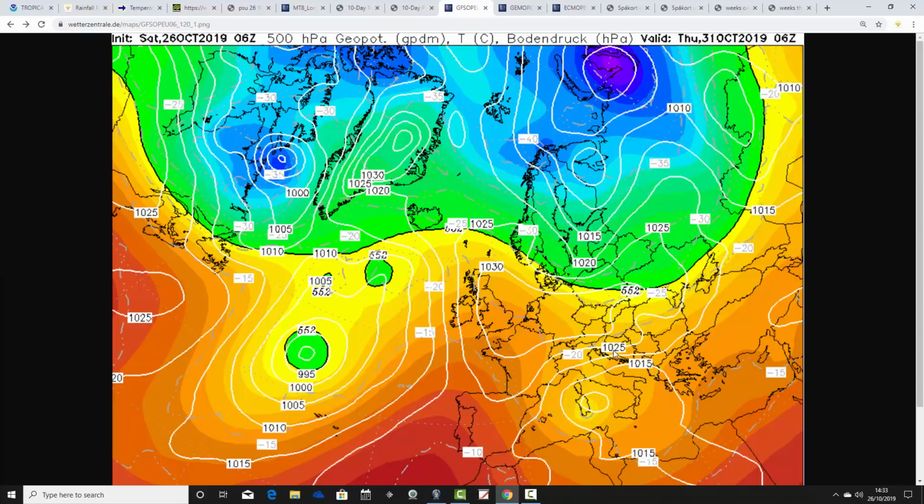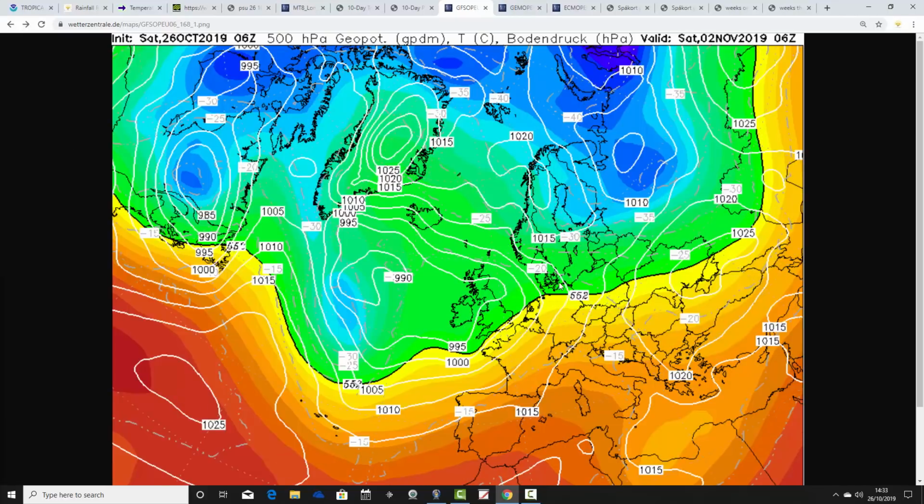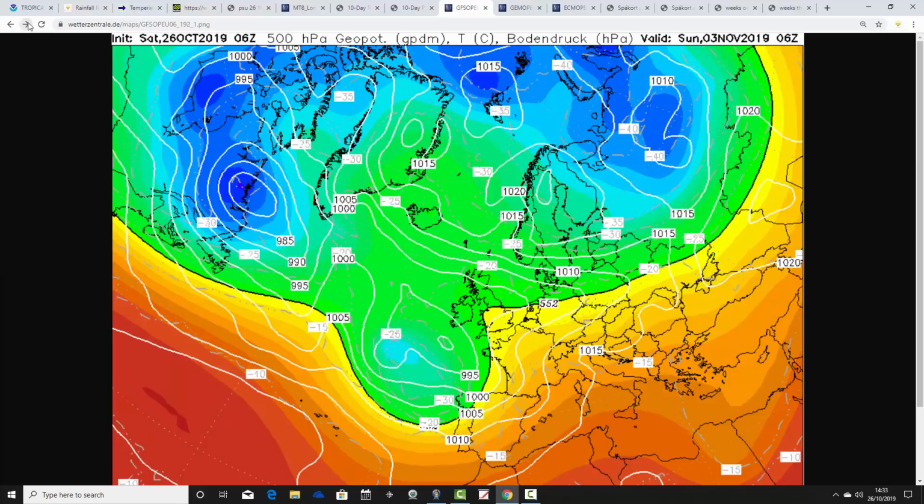So we have high pressure there over the country still to Thursday, but you'll notice low pressure gathering out of the Atlantic. This low just here, of course, contains the remains of Tropical Storm Pablo, what we were talking about at the start of the video. And as we go through to the end of the week and into the weekend, well, here comes the low pressure. The deluge comes back. We're up to Saturday, 2nd of November, a week away, and low pressure very much back in the ascendancy, bringing more bouts of rain in from off the Atlantic.